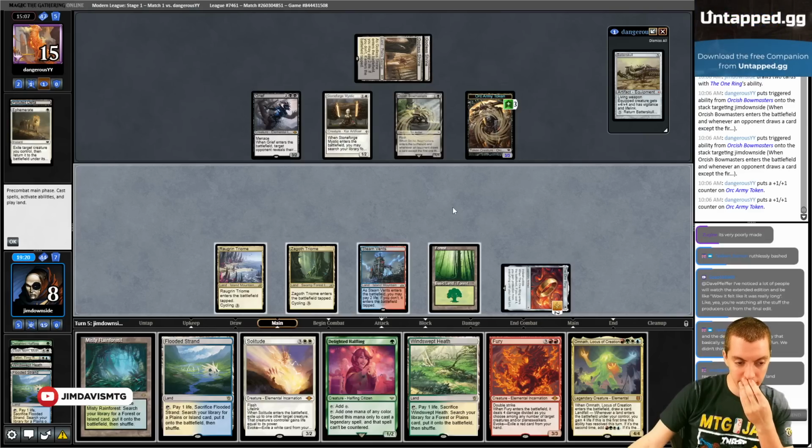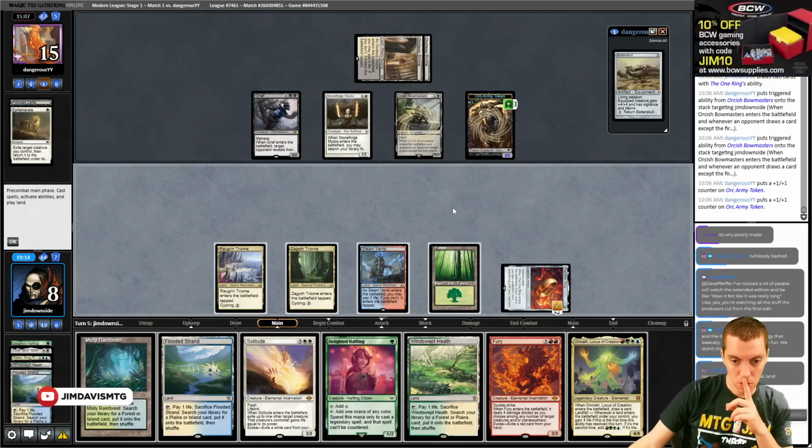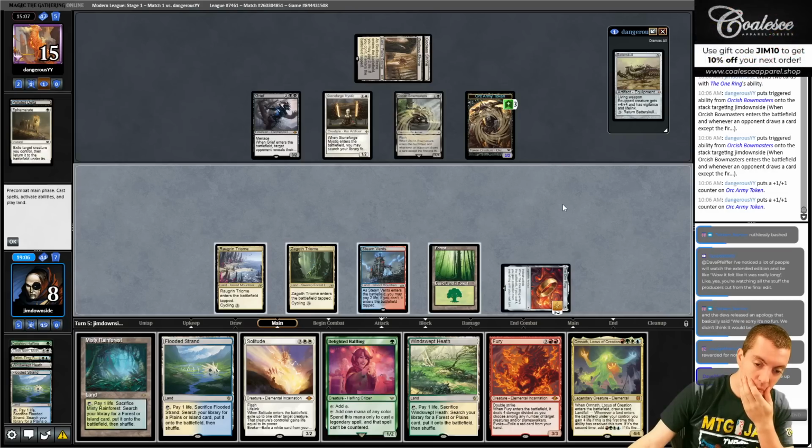Rewarded for not playing the land, yeah, I guess. I feel like Omnath's probably going to die here. Play Omnath, gain the life. I have to fetch a Stomping Ground. Take 3 to cast Fury.